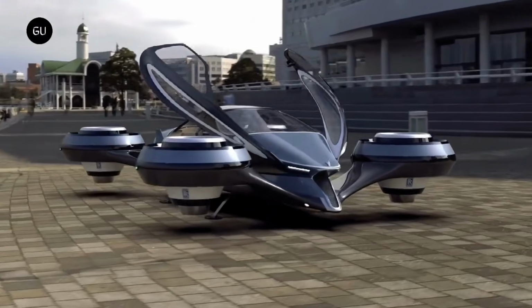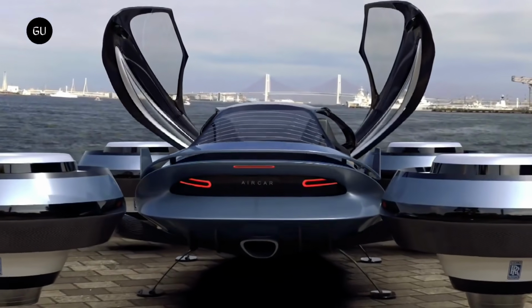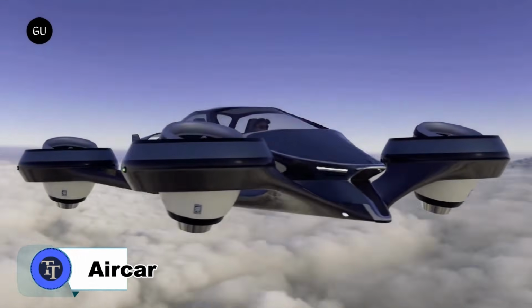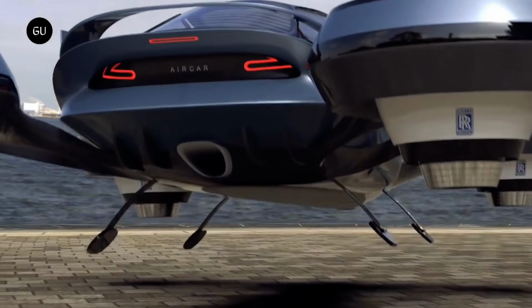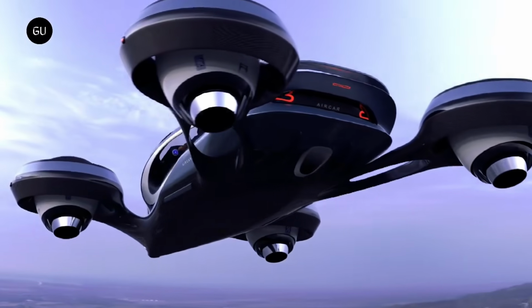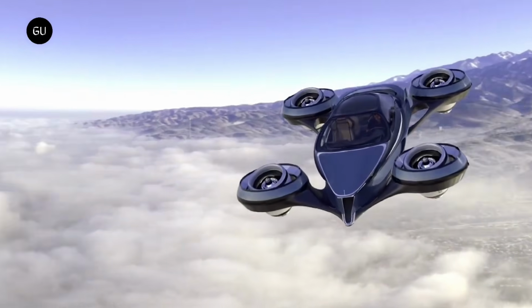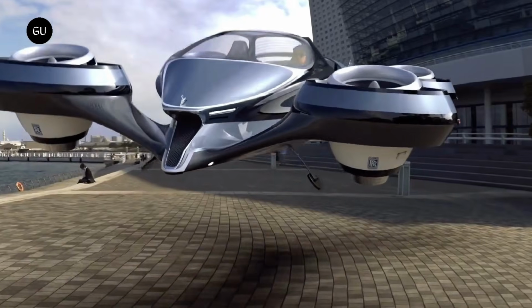What if your next luxury car could take off like a jet and fly faster than some airplanes? This futuristic machine might completely change the way we travel. Meet the Air Car, a futuristic flying vehicle that looks like it came straight out of a sci-fi movie. Created by designer Pier Paolo Lazzarini, this incredible concept is built to do something most cars can only dream of: fly through the sky at amazing speeds.